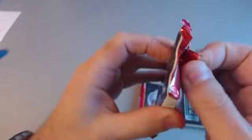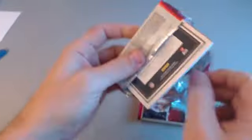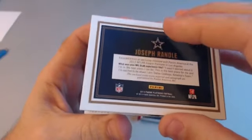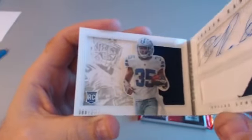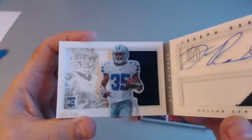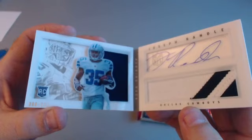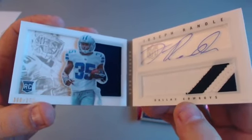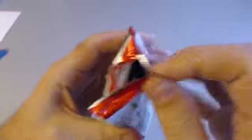All right. Hey, chat. Booklet. Let's see what we're going to get. Hey, cowgirl. Joseph Randall. Cowboys fan for life, 87. 88 of 271. Nice four-break patch. Dual patch, rookie autograph. Wasn't he the one talking smack about Murray? I think so. Pretty sure it was Randall.